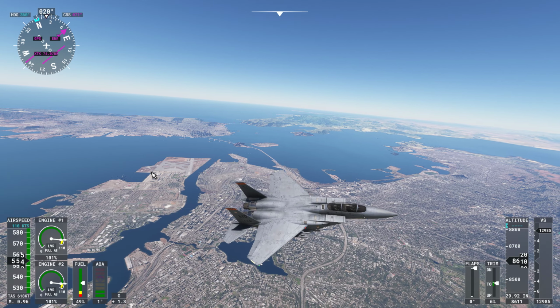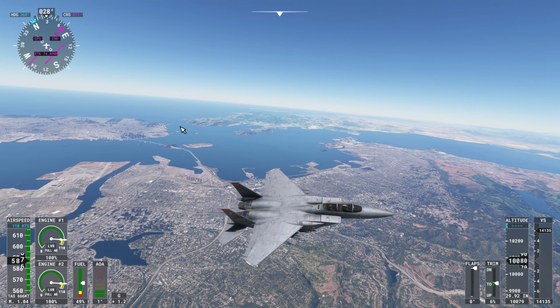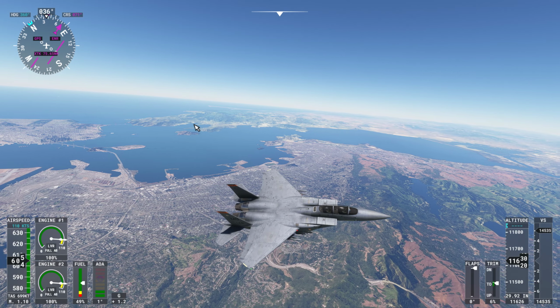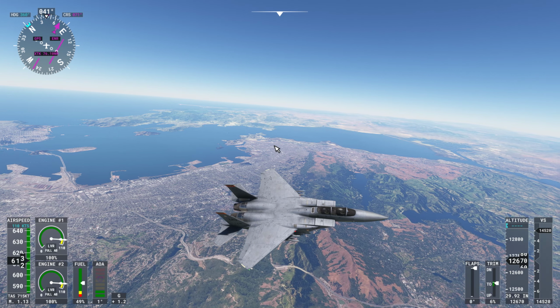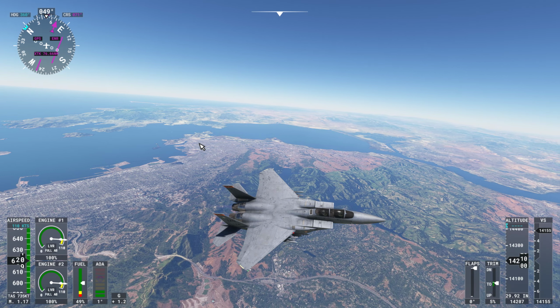This is the old Alameda Airport. I don't know whether that's still open. There's the Oakland Bridge. Just went through the sound barrier. And Alcatraz is just a little speck there. That's Angel Island. Sausalito's over there. Here's Richmond, where they built the Liberty ships right here. Rosie the Riveter Museum is there.